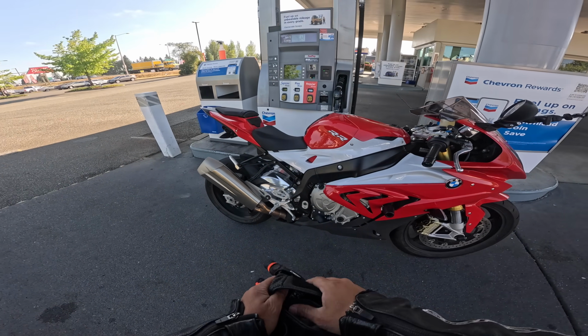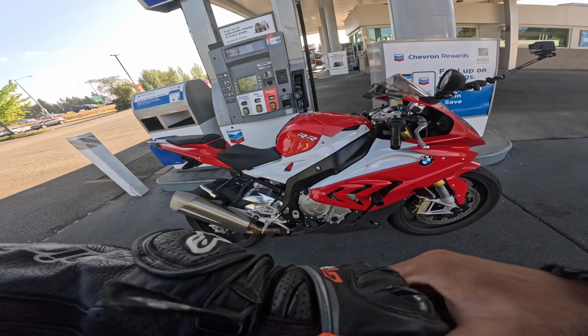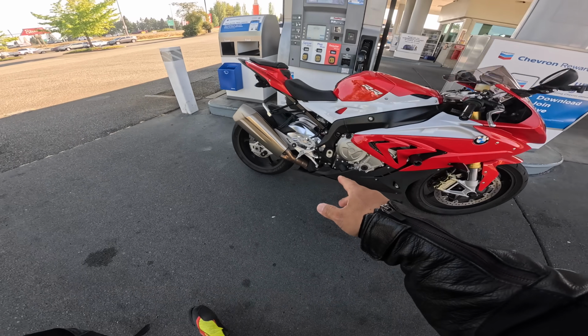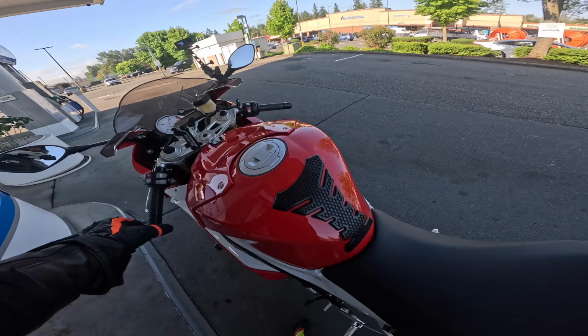I want to unplug the battery and just kind of leave it unplugged for a little bit and then plug it back in. I was reading on the forum that that might work. If that doesn't work, we're back to square one. Other than that, the bike is good. Again, a little bit too much oil. Doesn't seem to be leaking from here anymore, which is good. That solved our oil leak issue. Let's continue with this first ride.